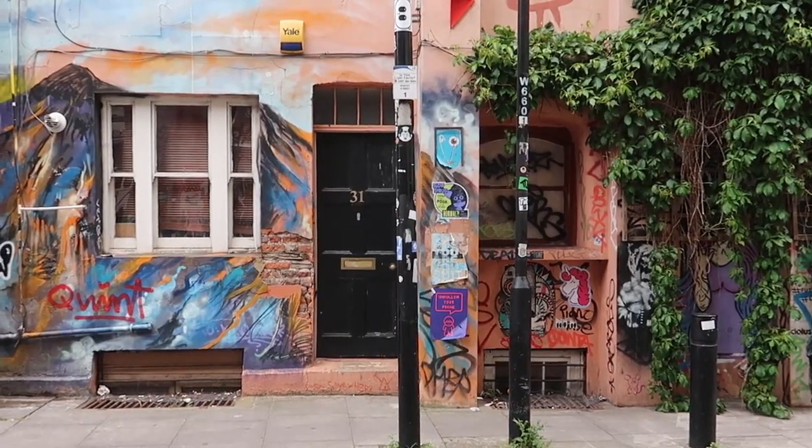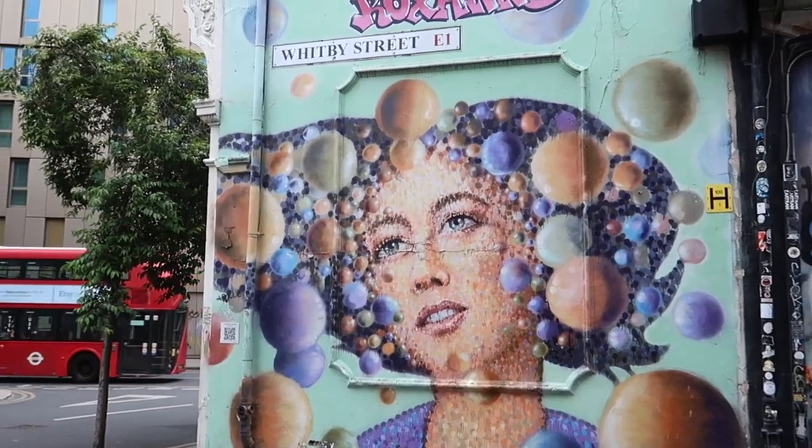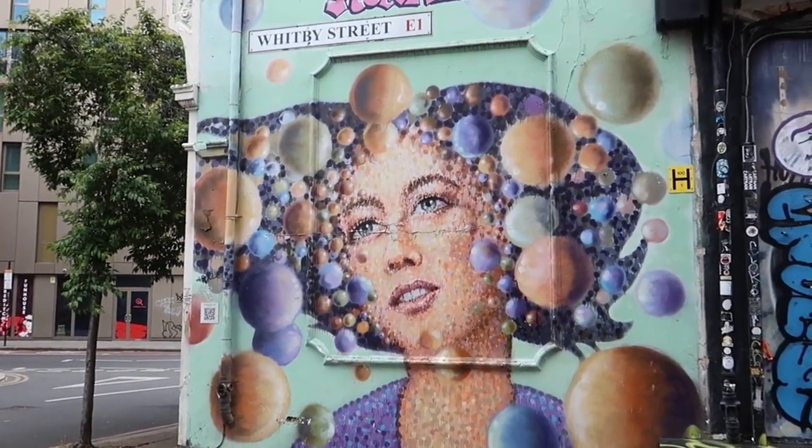And I'm in Shoreditch right now. As you can see, there are lots of murals here. This one is quite famous. I think it's been here for at least 10 years.